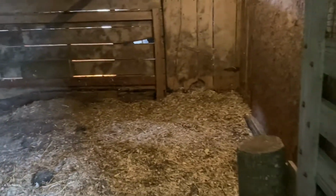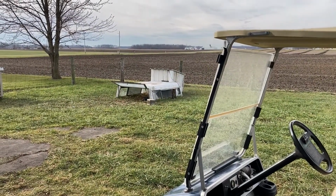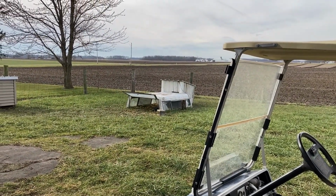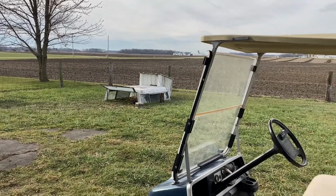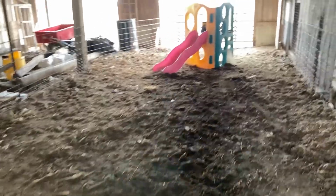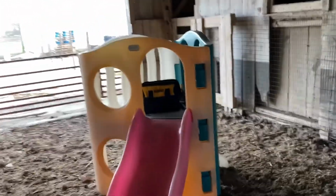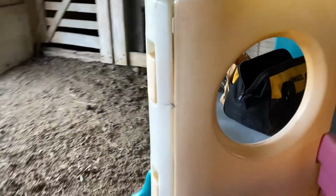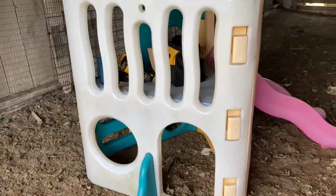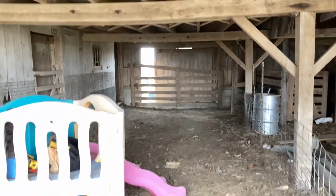So today we've been working on setting up Olive a little bit better accommodations. She was out there for the last few days in that truck topper with that little house with the heat lamp, but she likes to have more room than that, I'm sure. So we have her a larger area here that she can live in. And we got her a little play set, because you know, all pigs like to have a little playground in their pen. So this is where she's gonna stay for now.